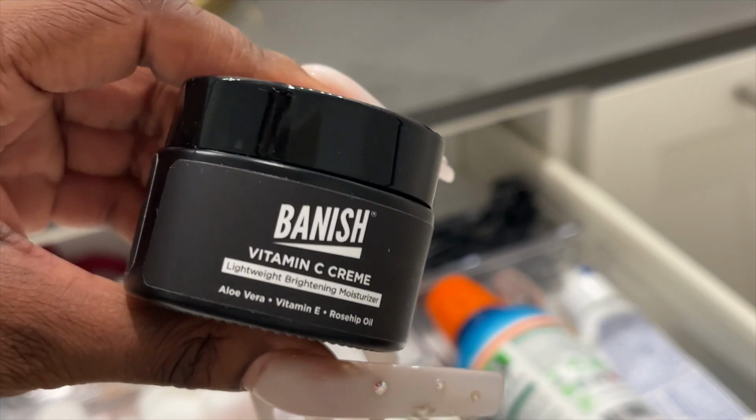Next, I'm gonna go in with Banish's Vitamin C Cream. Now I'm gonna go in with Banish's Fighter Gel. This actually helps to calm breakouts. I'm only going to apply this where I break out more, which is around my cheeks. And lately my forehead, I'm pretty sure it's because I have a side part now.